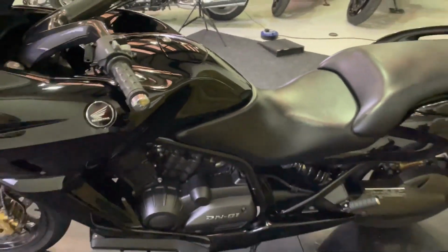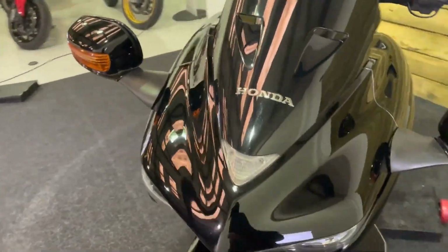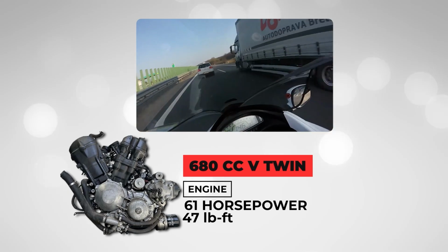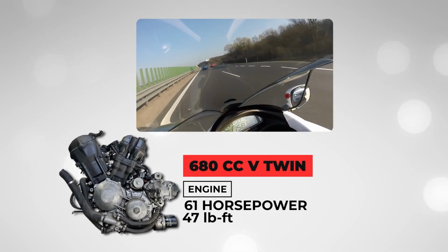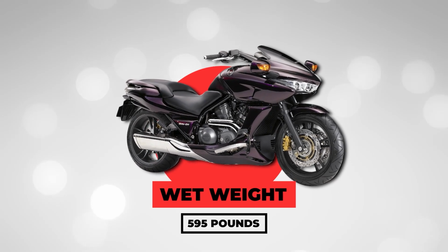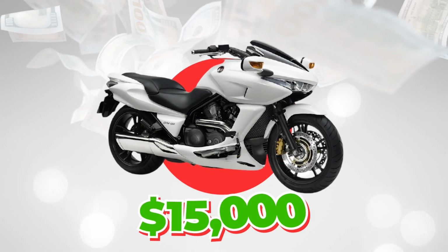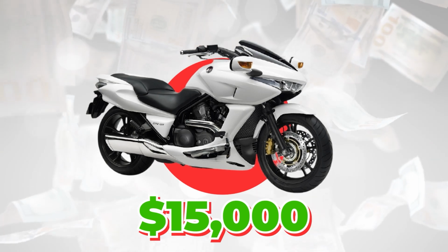What Honda delivered was part cruiser, part scooter, part sport bike, and completely misaligned with what the American market wanted. The DN01 features a 680 cubic centimeter V-twin engine, delivering 61 horsepower and 47 pound-feet of torque. Weighing 595 pounds, it feels sluggish, with slow acceleration and lazy throttle response. Priced at $15,000, it failed to meet expectations, both in power and resale value.